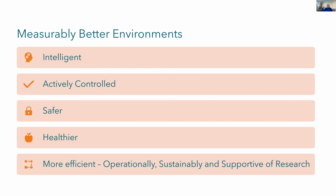So what we're all about is measurably better environments. Using this type of information, you can make decisions, and you can see when the building or particular rooms start trending high, or you see higher levels of particles or TVOCs or even humidity. You want to be able to monitor it and then have it actively controlled.